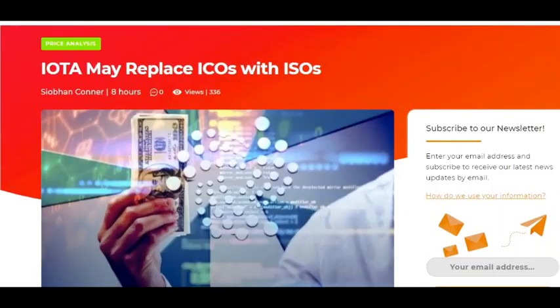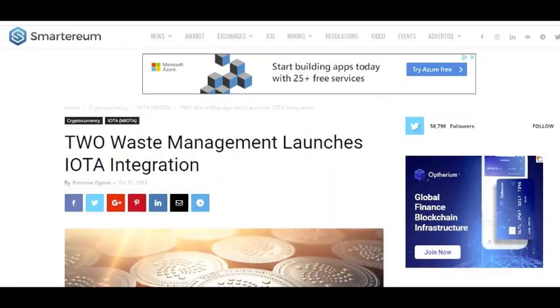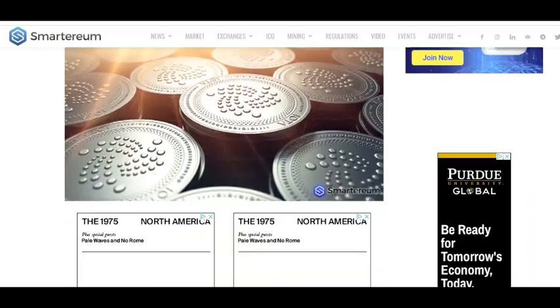So this last article I have, Waste Management launches the IOTA integration. And as you can see, the project leader, Hauman Karami, probably butchered his name, I apologize, announced in a live stream on YouTube, here we are, Monday, October 29th: "I would like to say that we have successfully connected to the Tangle. With our sensors, we are able to tell when a bin has been changed." The technology, if you're unfamiliar with it, really is a great idea and stands to benefit society.